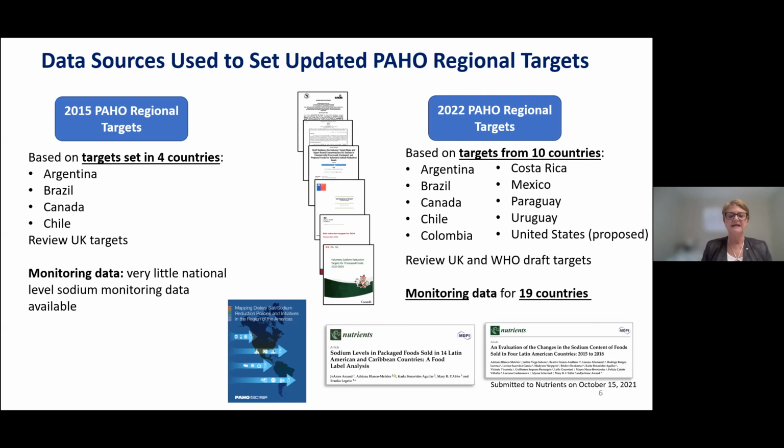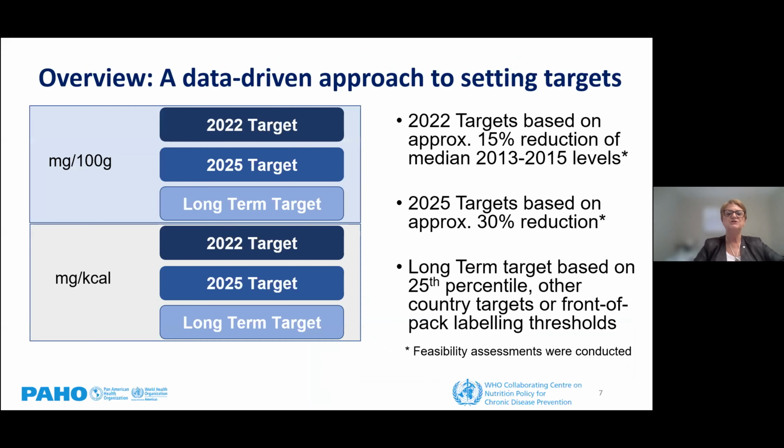And amazingly, with the support of many countries from both PAHO and a large research project supported by the IDRC, the International Development Research Center in Canada, we now have sodium monitoring data from 19 countries in the PAHO region, as well as a policy document that was reviewed, and Fabio showed a link to it, and it's available on the website. And so we had a lot more data to work with as we set the targets this time. So how did we do it?